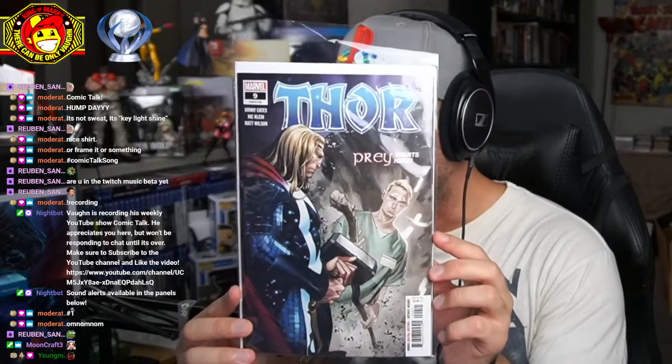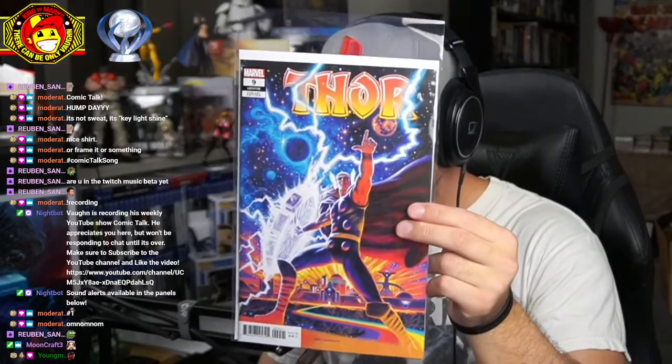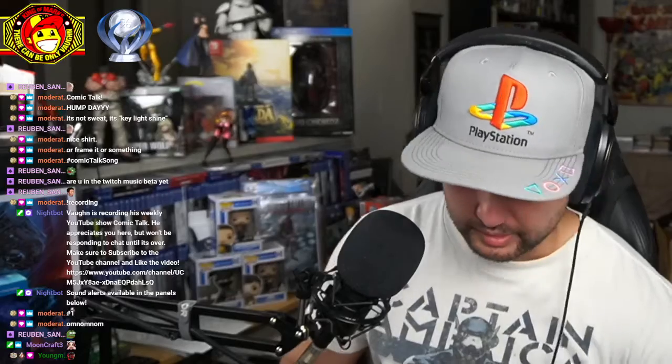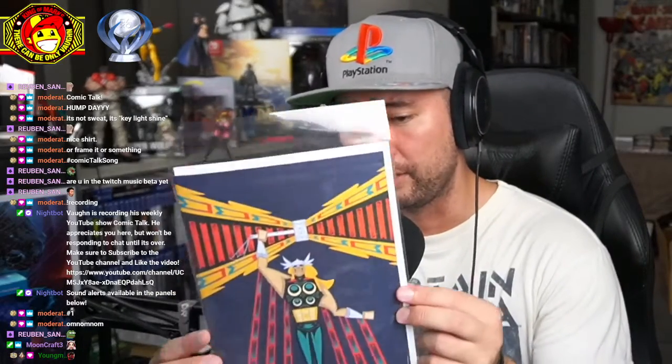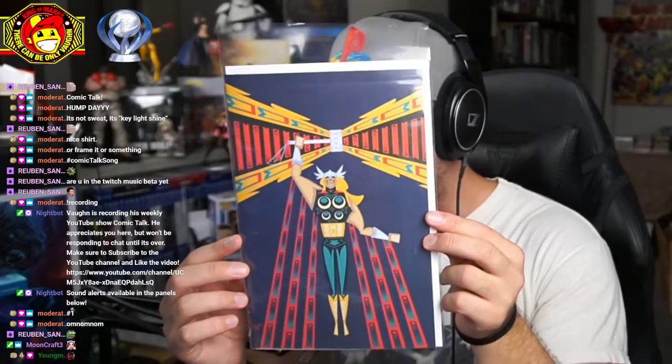Donald Blake is back in Thor's life. What role is he gonna play? Really like these variant covers this week. And this month is Native American month. So Marvel has decided to do these totem style Native American Heritage Month variant covers for each one of their heroes. So this one's of Thor. Thought that one was really, really neat.